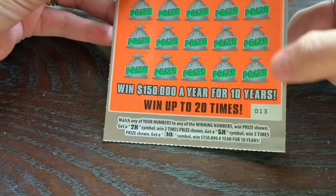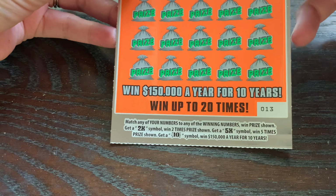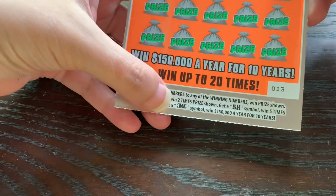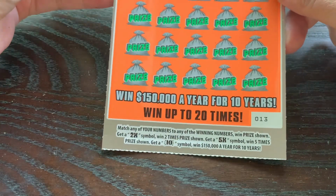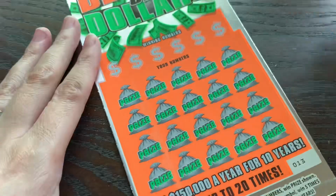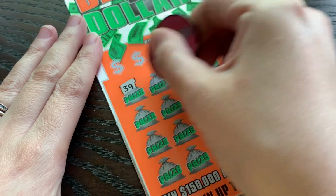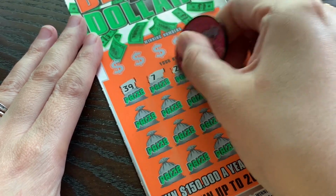Decade of dollars. Lucky number 13. We either match the winning numbers, get a 2 or 5X for the multipliers, or find this 10 symbol for $150,000 a year for 10 years. That would be excellent. All right. Overall odds, 1 in 3.04. Let's start by looking for some multipliers, and then we'll check our winning numbers.